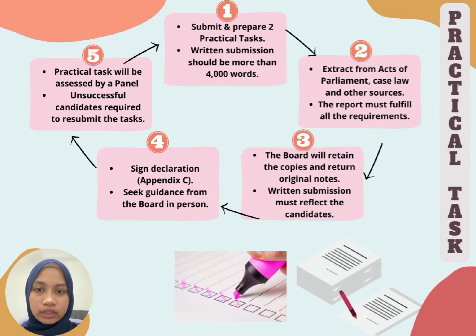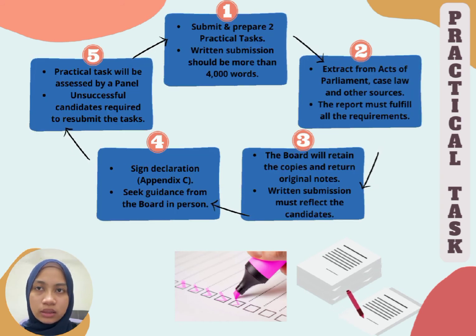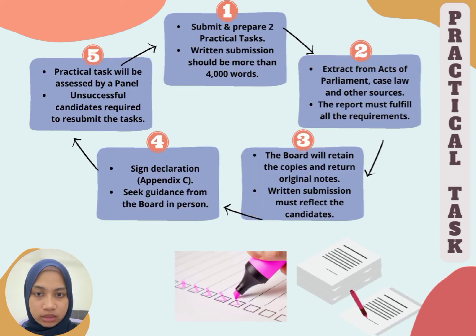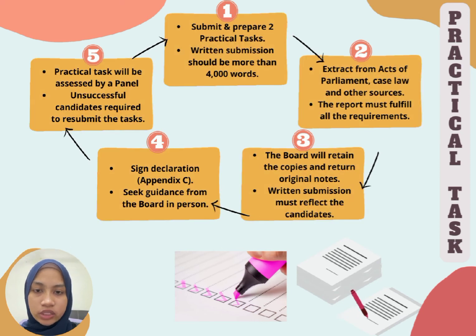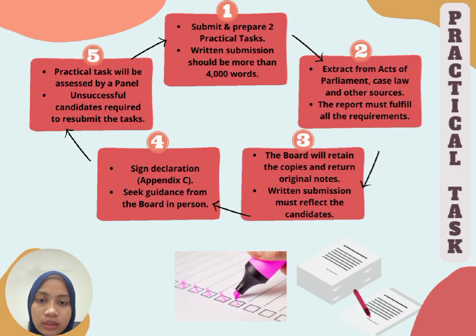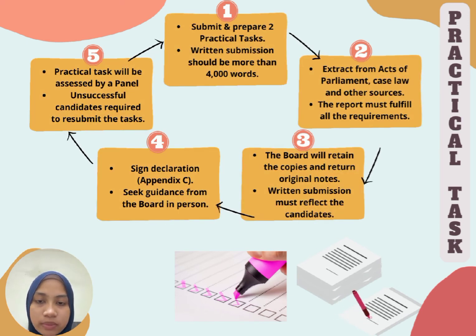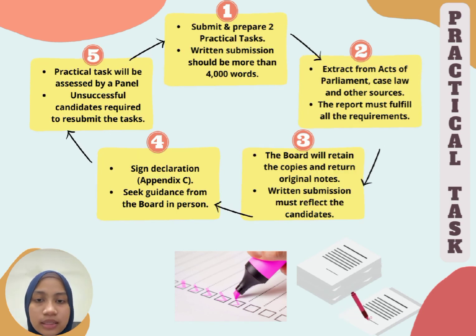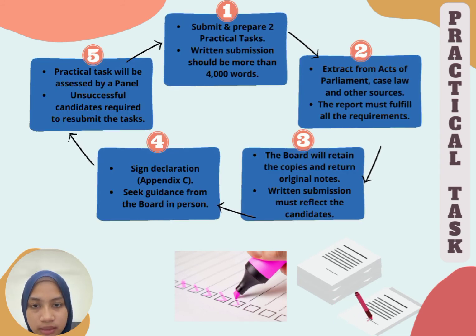Next, the candidates should take particular care in choosing a subject which will demonstrate their knowledge and experience. In addition, the candidates are required to sign a declaration, which is Appendix C, that the report is their own and have it certified by the supervisor. Candidates who are in doubt about the task may seek guidance from the board in person or by submission. Last but not least, practical tasks will be assessed by a panel, while unsuccessful candidates are required to resubmit the task.